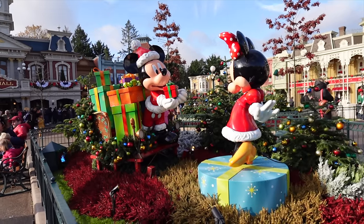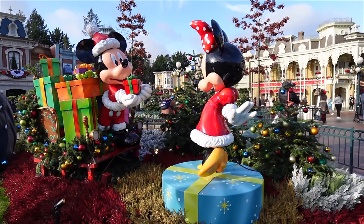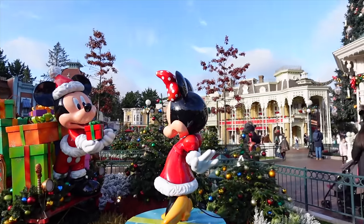On the other side, we've got Mickey giving Minnie a present. And Mickey's got loads of presents behind him. So I'm guessing maybe one of the presents might be for me. Who knows? But Minnie's looking adorably cute as well.